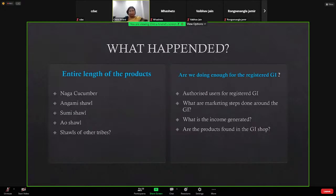As I said, Naga Cucumber was abandoned. There are many other Naga products for which we have started GI applications. But how fast are we on them? What happened to the already registered GIs of Nagaland? How many authorized users are there? How is the supply chain being controlled? What are the marketing steps? Do we have GI stores in Kohima and in Dimapur? What is the income generated? Are we ensuring that our products are available in other GI stores?